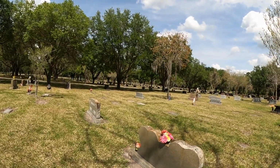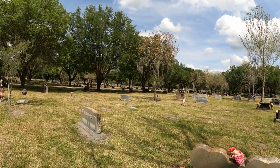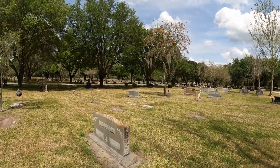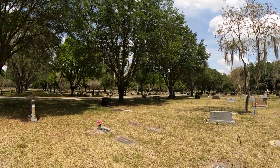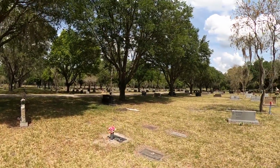I definitely am seeing some really cool things here that I've never seen before on people's headstones. Different shapes, colors, pictures on there. So it's really neat.